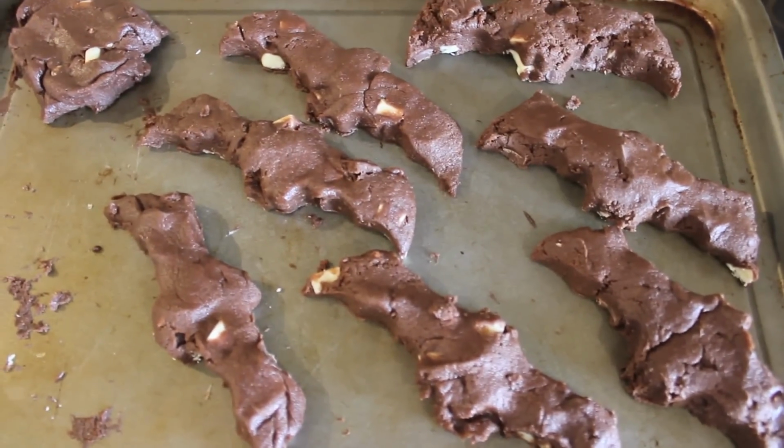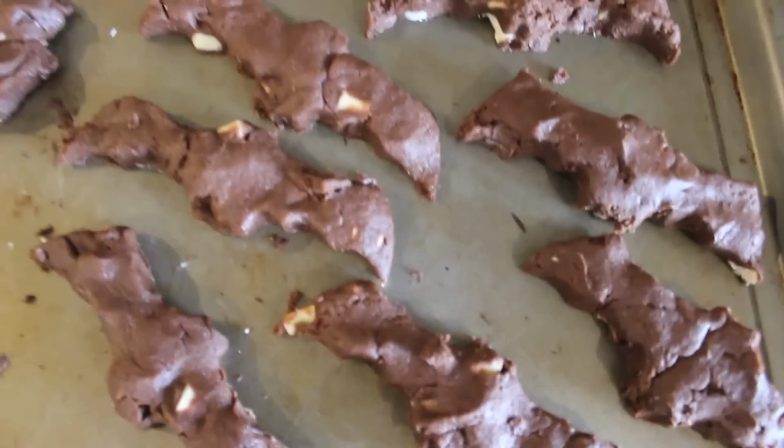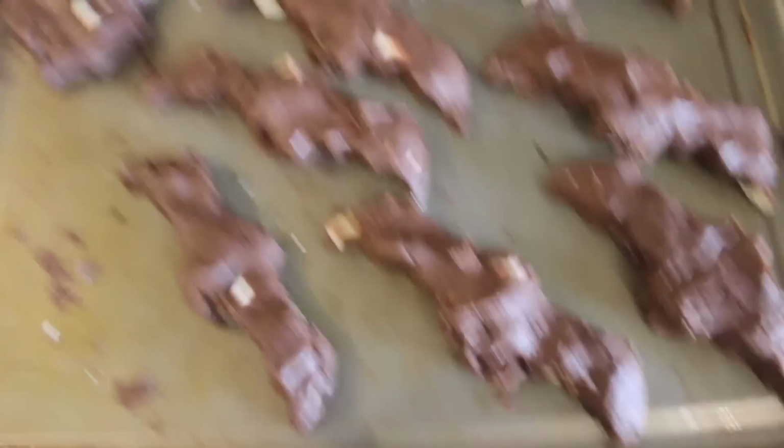So I've just finished cutting my bat cookies. They look awesome. Some of them look a little bit anorexic, but I'm just going to chuck them in the oven now and see how they turn out.